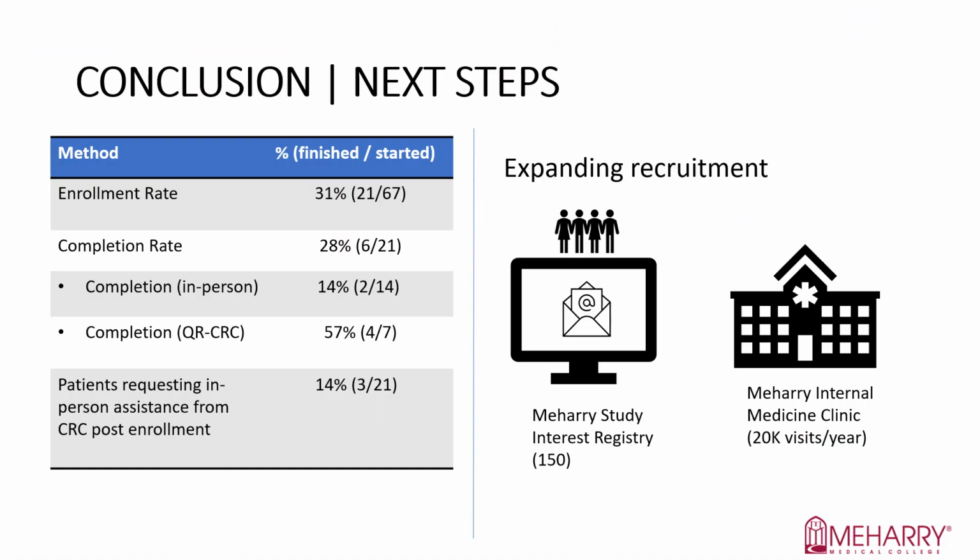Conclusion and next steps. Our overall enrollment rate was 31%. Our overall completion rate was 28%. When stratified for in-person and QR to CRC enrollment methods, the in-person method had a 14% completion rate, and the QR to CRC had a 57% completion rate.